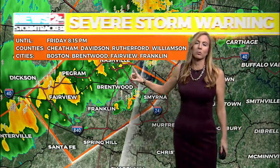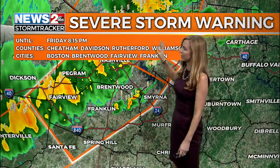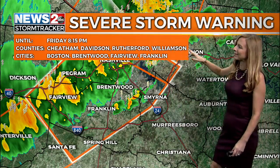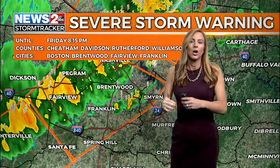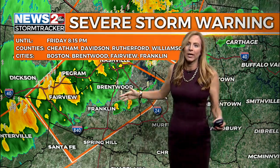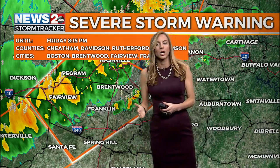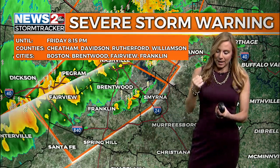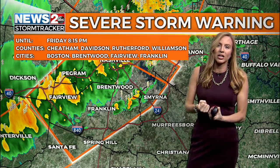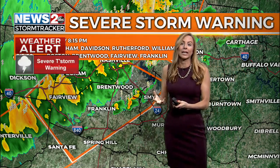And then we should also be on generator, folks, upstairs if you're listening to me, because we'll probably have lightning right around. Okay, good to hear. Thank you. Cheatham, Davidson, Rutherford, and Williamson County. This is in effect until 8:15 here. We're breaking down each polygon for you. And again, this is a severe thunderstorm warning. Wind gusts in excess of 60 miles an hour. Also hail with this. Very heavy downpours. The rain is coming down at at least a half an inch to an inch every 15 minutes, so it's very torrential rain as it comes on down.